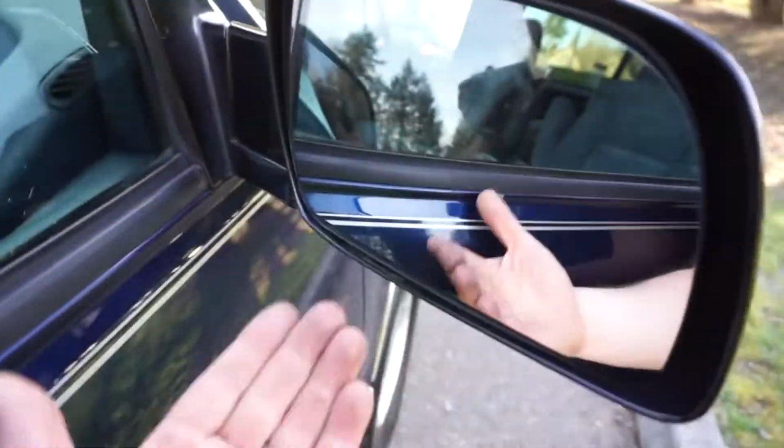There is an area right here, it looks like maybe it was touched up at one point, and then they kind of smoothed it out, so you can't really see it looking straight on. You've got to get the right light and the right angle. But I'm really trying to get everything out there for you guys so there are no surprises. The power mirrors are all nice, no cracks. Mirrors fold in nice.